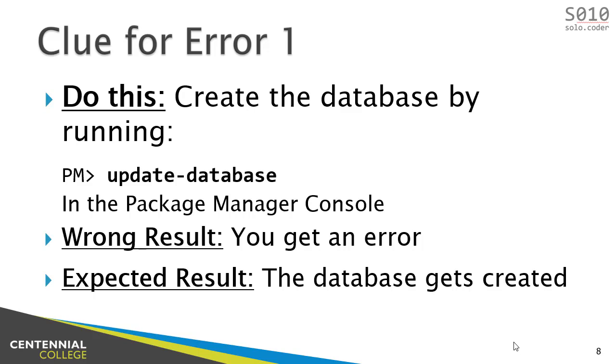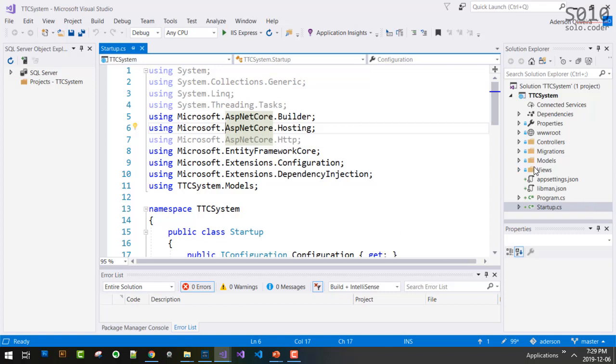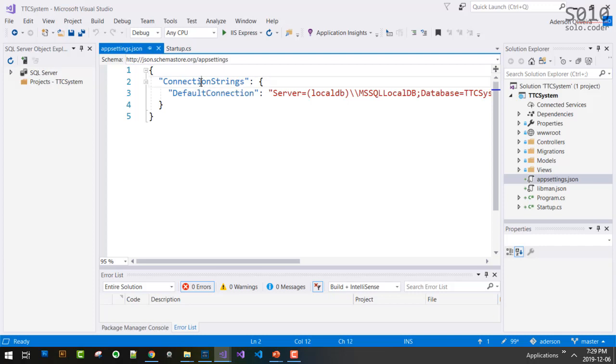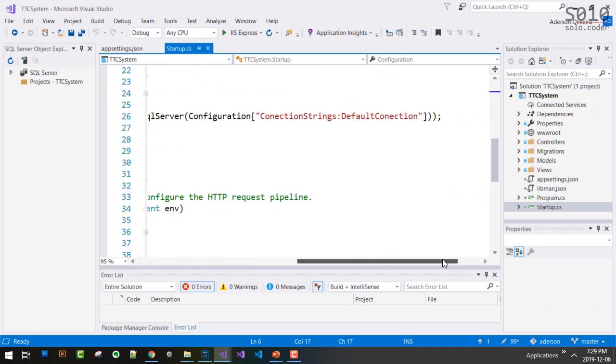The name of the connection string. This is a very common mistake: trying to type the connection string path and making a mistake there. That's the reason why I recommend only copy and paste. If you go to app settings, we have two entries here: the connection strings and the default connection. These names must match inside the startup.